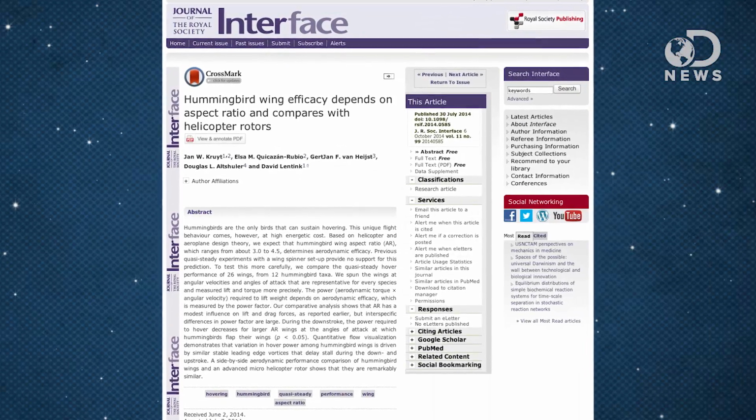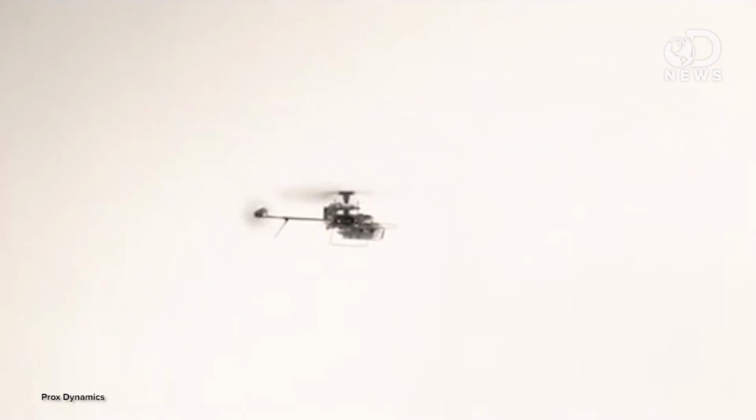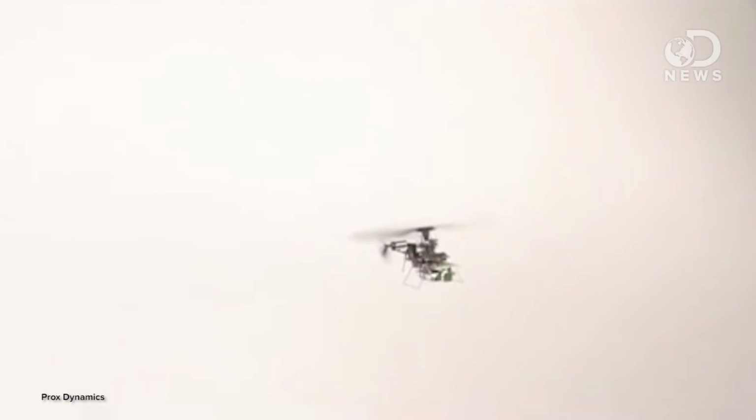Well, a recent study led by David Lentink at Stanford University looked into that question. The researchers analyzed the aerodynamic properties of hummingbird feathers from 12 different species and compared them to the blades of the Black Hornets. Specially mounted cameras allowed the researchers to visualize airflow around the bird wings and helicopter blades that were spun on an apparatus designed for this exact purpose.